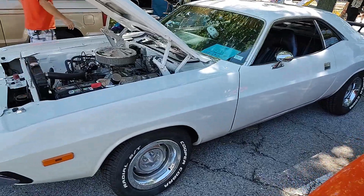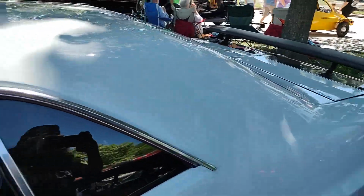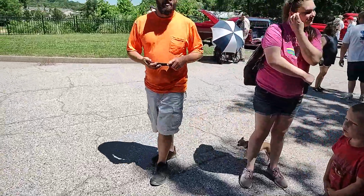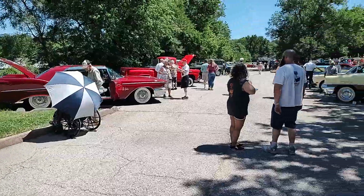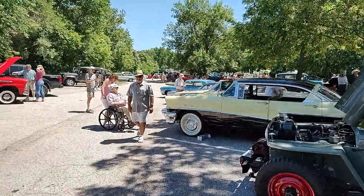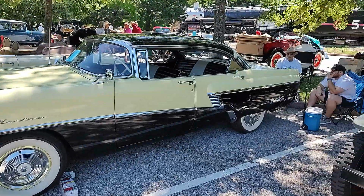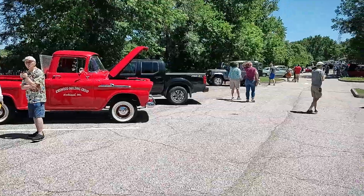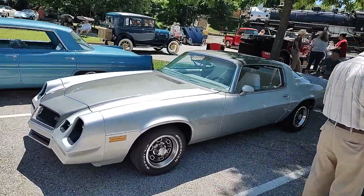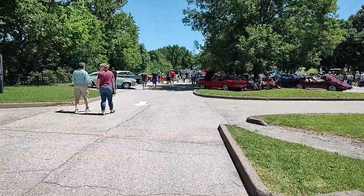Little Challenger's nice too. Old Bronco. Camaro. Too bad that Rally Sport's just a paint job. I liked my Rally Sport better. '71 split bumper.